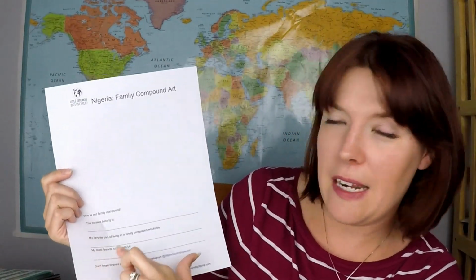So I just thought it was a really cool concept, and it would be a really fun concept for kids to play with. You know, what if their cousins lived right next door and they had the same backyard? Would that be cool? Would that not be good? What would you like? What would you not like? So this is a prompt to get them to think about that and to draw a little picture of what they think it would be like. And then there's a couple of questions down here that they can answer, and you can write down their answers to those questions.